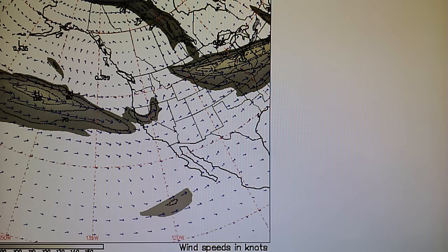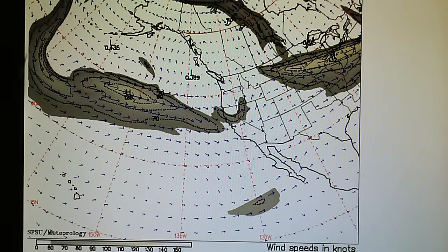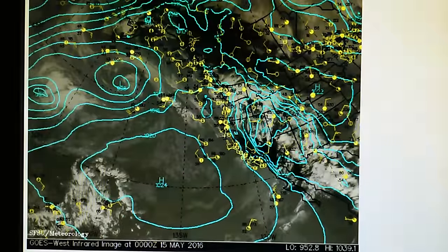All right, here's the jet stream map, and we can see that we do have some jet stream flow moving towards California right here. That's a good sign, but unfortunately, Mother Nature is not in charge any longer.